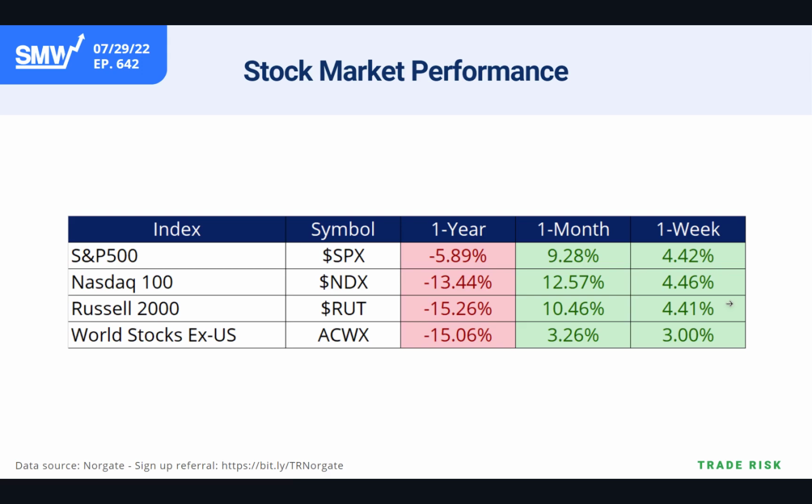Let's start looking through some of this data here. If we look at the right-hand column, you can see it was a monster week here, unanimous across the board, very even race, in fact. S&P, Nasdaq, Russell, all up, almost identical here, 4.5%. And take a quick look now at the 1 month numbers on the US markets. All double digits here, except for the S&P 500, but it's pretty close. Almost 10% across the last 1 month.